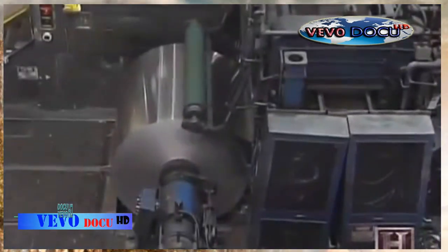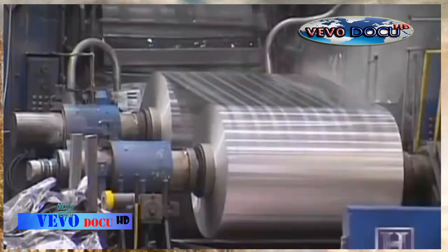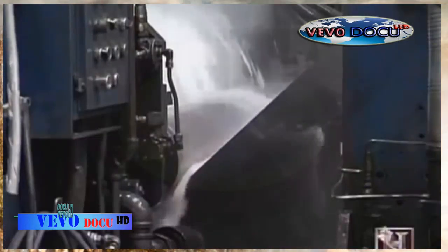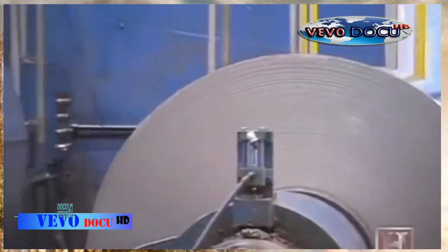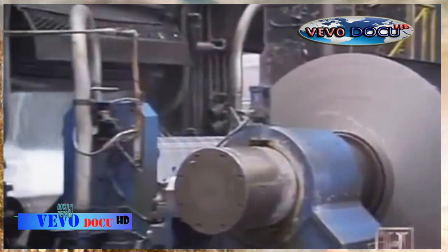This final pass through the finishing mill holds the secret to why aluminum foil is shiny on one side, but not the other. So in order to support the metal and ensure we can pull it through the mill, we double pass it. We have 2 sheets of metal running through the mill at the same time. Since the outer sides of each sheet contact the highly polished lubricated roller surface, they emerge shiny. And since the inner sides touch only each other, they emerge with a matte finish.